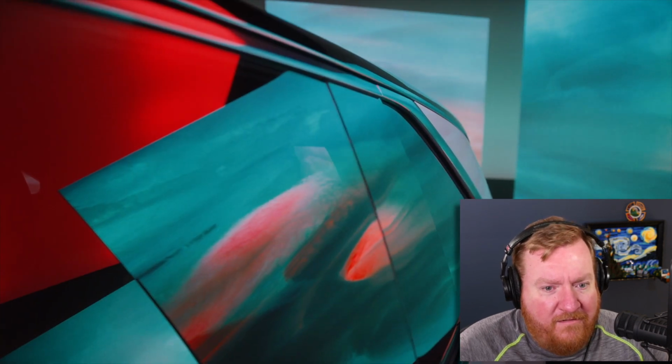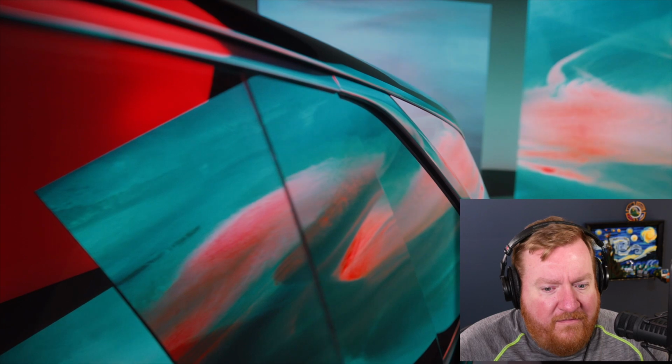The exact angle of the roofline slope, everything's driven by those aero details. All these details were optimized for aerodynamic efficiency without sacrificing style. That's why all these EVs start to look the same, 'cause aero is aero.